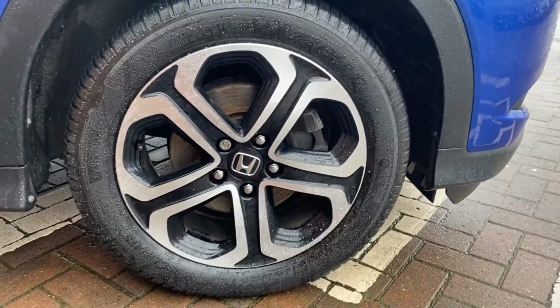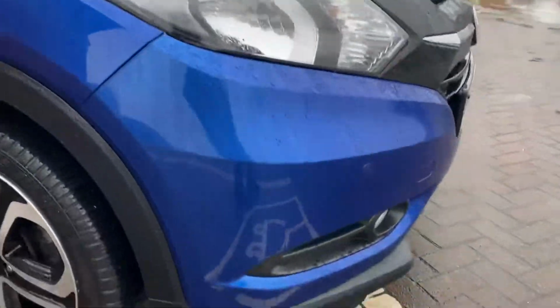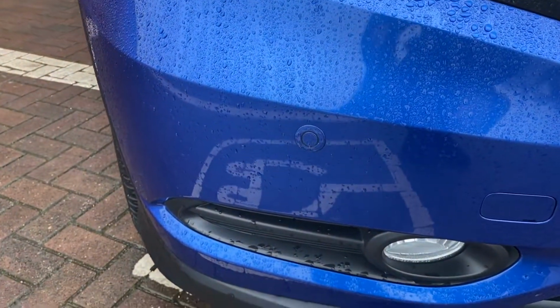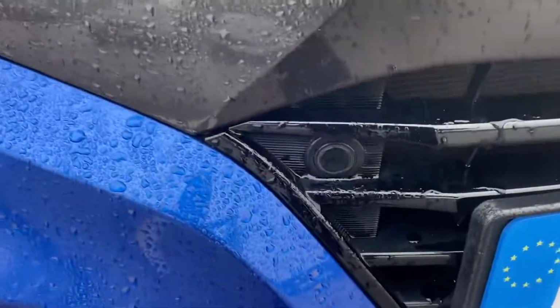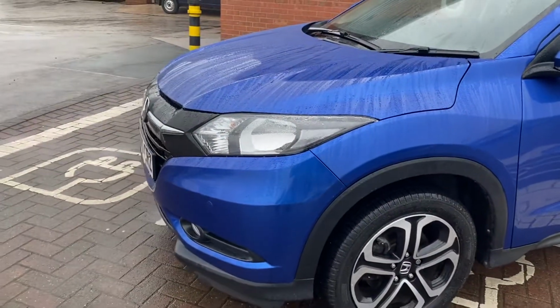There's driver side front light. And then as we move around the front, there are parking sensors on this vehicle. So there's one at each extremity there. You can just about see that. And then there's a couple either side of the number plate, just one there, just another one there. Just to show you the front end design.